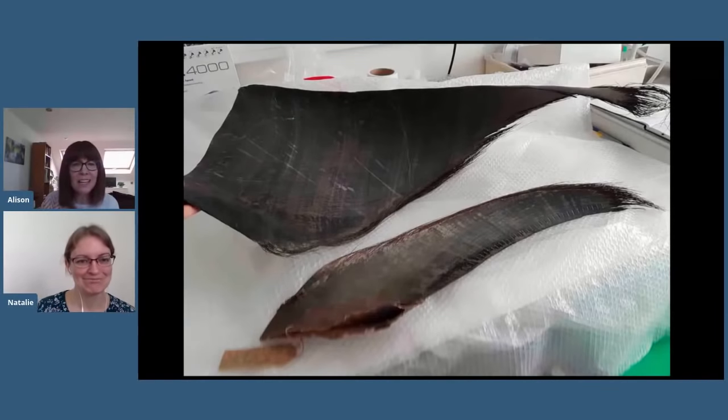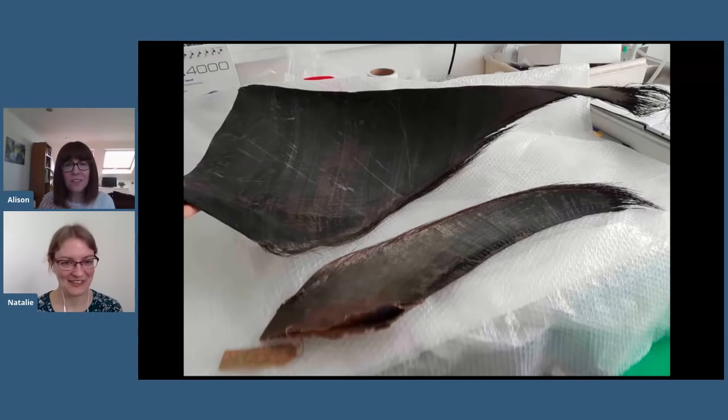Taking her down gave us a really good opportunity to look closely at her bones. But it wasn't her bones or her dust that you were interested in, Natalie, was it? It was something else. It was her baleen.